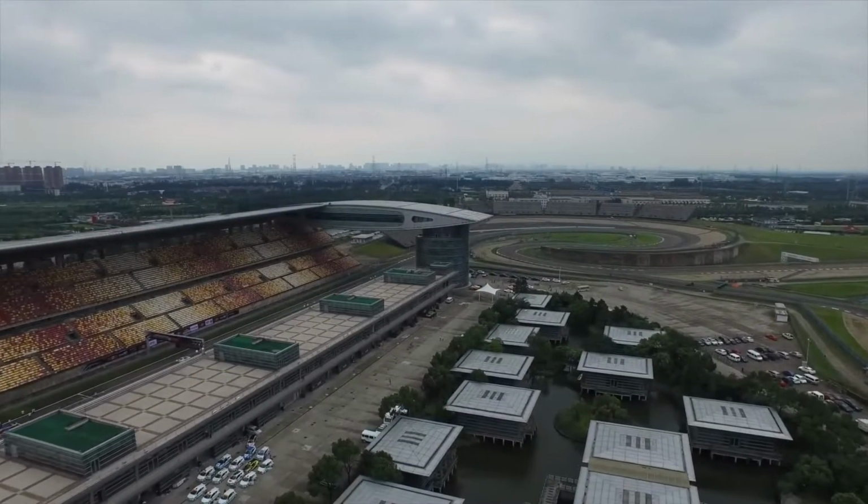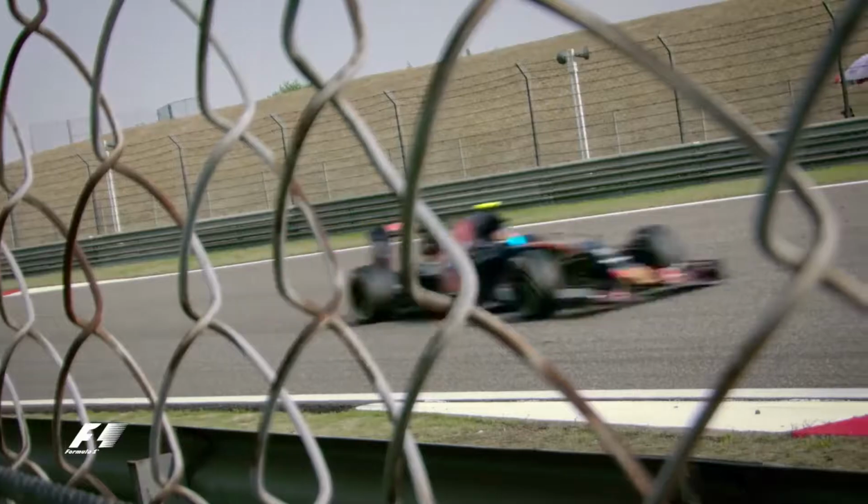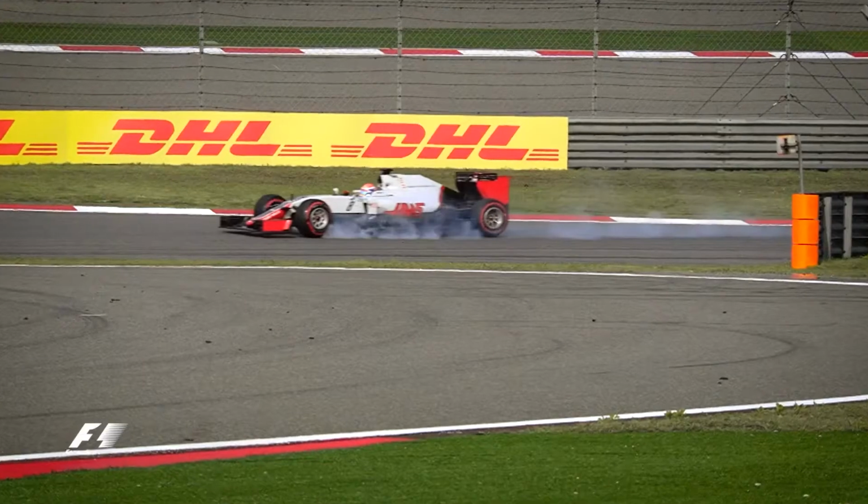The track cost an estimated $450 million. At the time, it was the most expensive F1 track ever built. That was until the next track came along, Abu Dhabi.